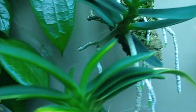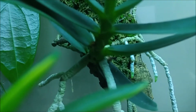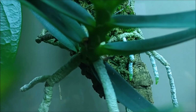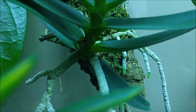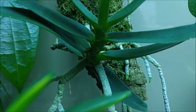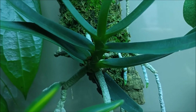And I also have another spike, I think, growing on my Angraecum didieri. See? On the right there, there's a spike coming up. So it's going to be a third blooming within a year, which is amazing. It basically blooms on each leaf node. It's pretty cool.